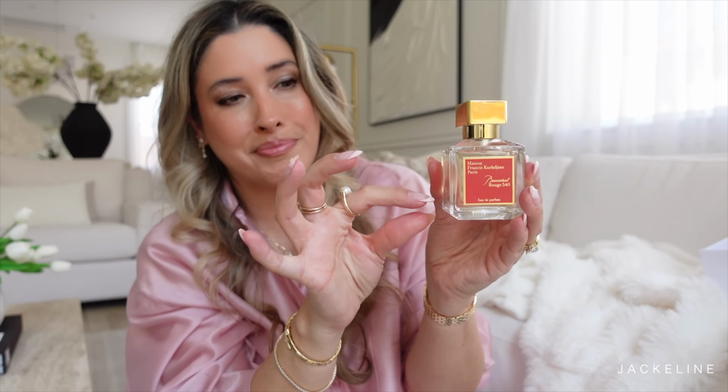A couple of fragrances that I use all the time. My Baccarat Rouge 540. This is a new bottle. You have seen the other one that just had a tiny amount. I just gave the last little amount to my oldest daughter. She said, "Can I get it now that you have a new one?" Yeah, absolutely, go for it.